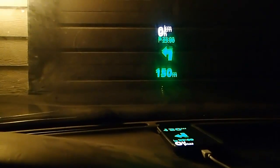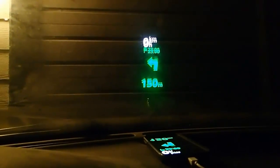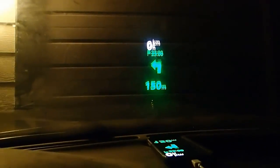And I've been really pleasantly surprised. What's cool about this is that at nighttime, it does exactly what it says it will do. It projects your navigation onto your windshield, and it doesn't do it in a distracting way. It does it in a really convenient way that's really easy to see.